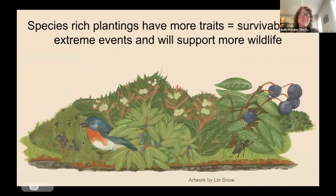All right, let's talk about species-rich plantings. For multi-level diversity, we want to break it down into species diversity, genetic diversity, and ecosystem diversity. When we're talking species diversity, we're talking about having what it says: more species, which means more species with more traits, more adaptations, more opportunity for things to thrive. So a species-rich planting in the face of extreme conditions means you're way more likely to have something surviving during, say, a drought. If you have a drought and you have species that are tolerant to that, those ones will do fine.